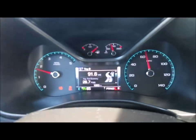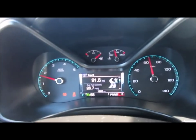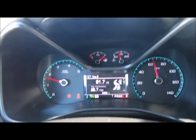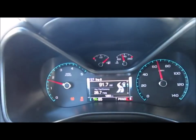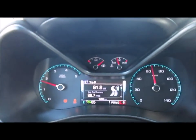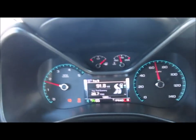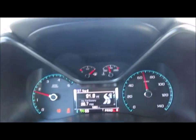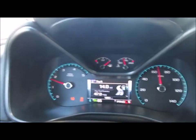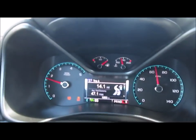So now I should be right at 28 miles per gallon because this trip meter, this MPG calculator is off by what, 1.5 to 2 miles per gallon. So I should be at my 28 right now. So switch it off one more time. There you go, 46.9, 47 miles per gallon.